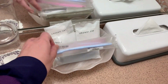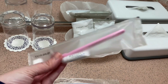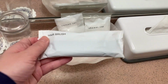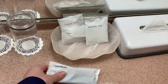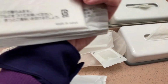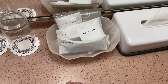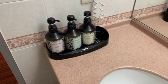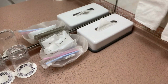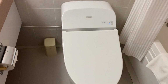Ooh, a toothbrush. Ooh, 2 toothbrushes. And a tiny little toothpaste. That's cute. Oh, a hairbrush. These are good amenities. Oh, a razor. A body sponge. My God. Okay, these are pretty good amenities. I was a little worried when they didn't have individual bottles, but that's pretty cool. I don't really need a little toothbrush, but it's very cute. Okay, let's look at this toilet.